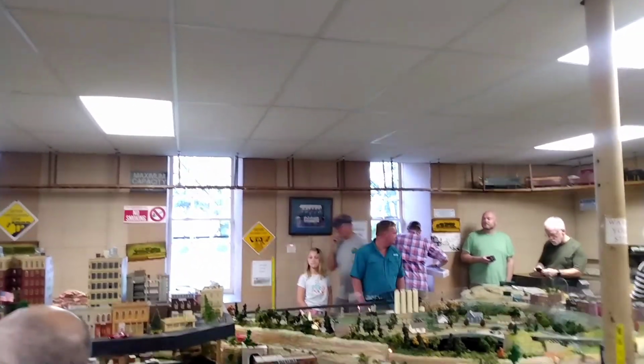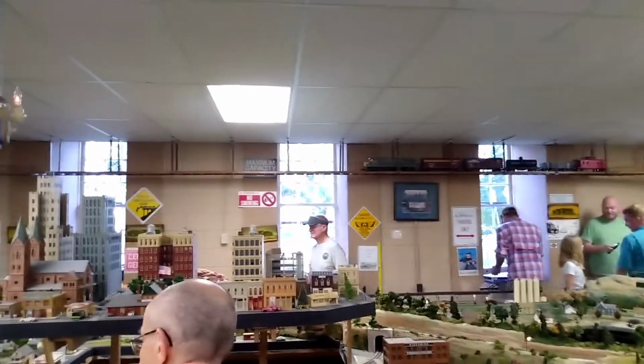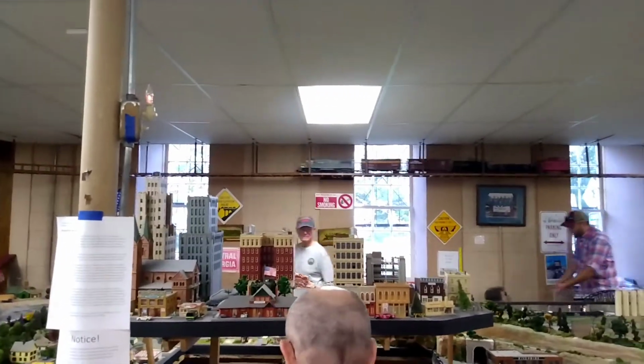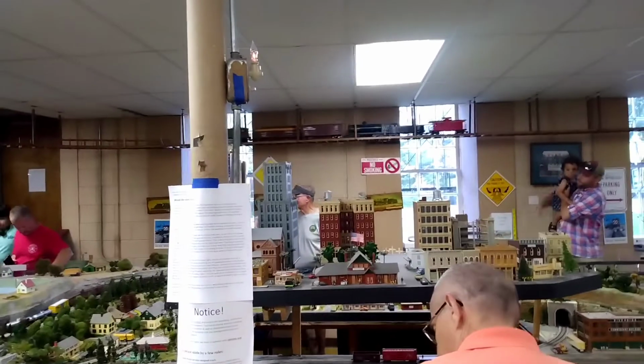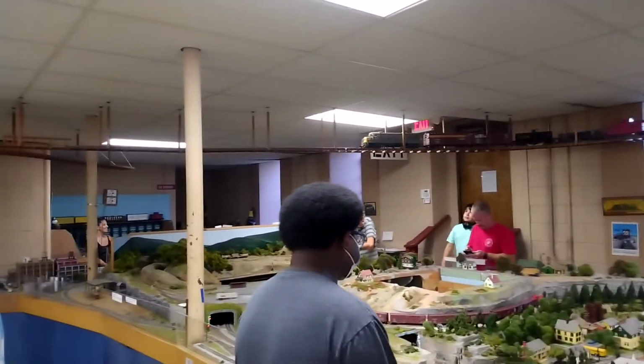It's a regular party house. My son is in here running around. They try to give trains for the kids to run around. People come in here and there's children here, so they let them take the controls. This is what the hobby is all about, y'all.